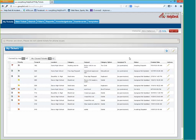Now, most of this information is going to be view only, but you do have the ability to give them the option to update, maybe just put in a note or something like that if you wanted to allow them to do that. With that said, you do not have to allow them to see this. You can remove this from their view so that they're not seeing it.